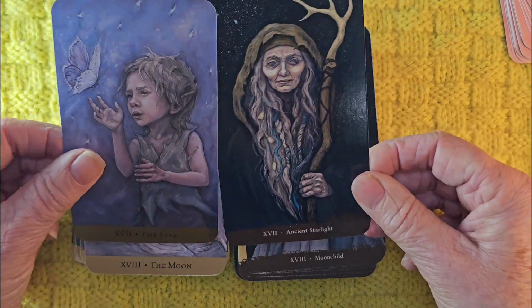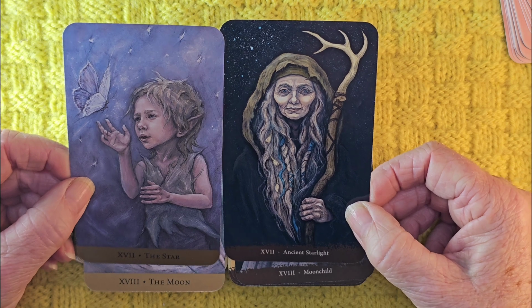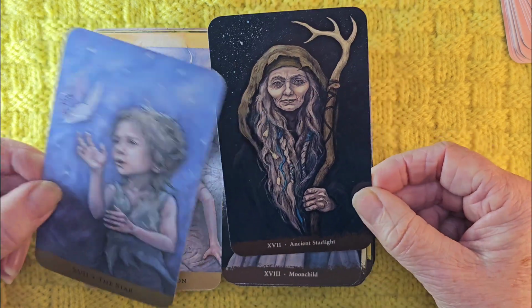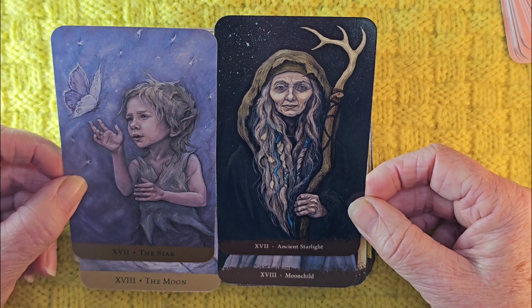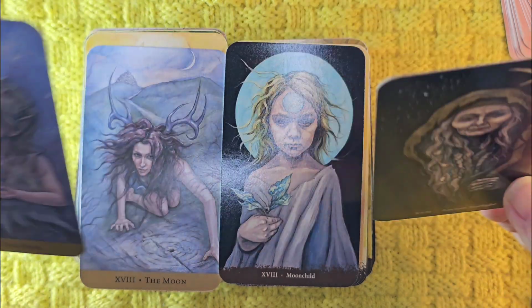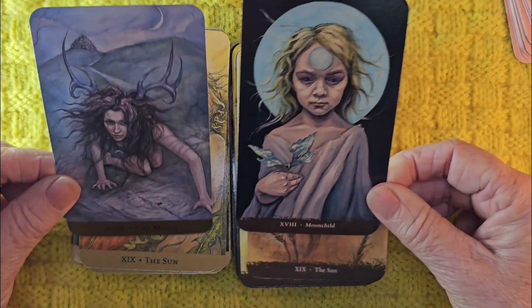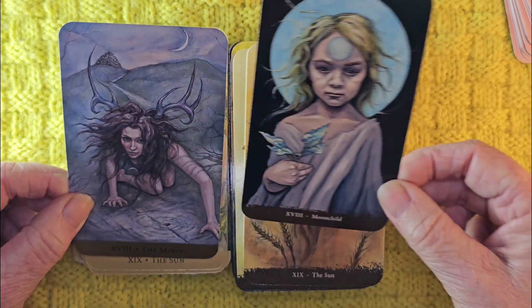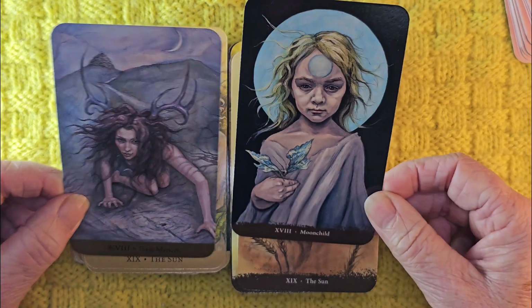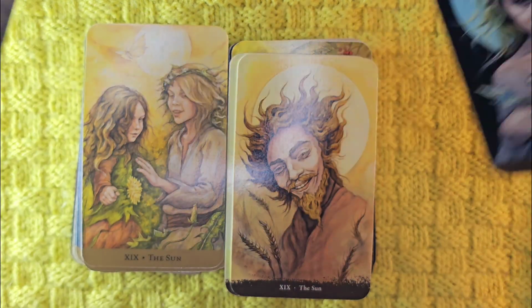The Star and Ancient Starlight. So we've gone from one extreme to the other, from a child to an elder. There's lots of stag references in the deck, isn't there? In both, actually. So the Moon, we have Moonchild, and we've gone the other way now. Although this is quite a young figure, this is a child. So they're playing with age.